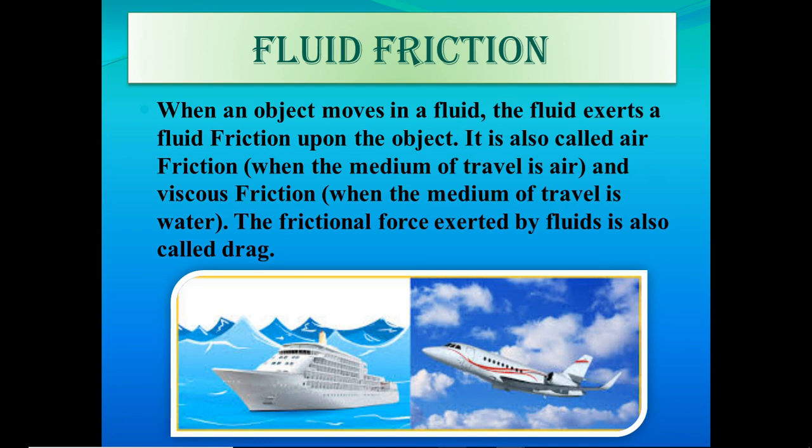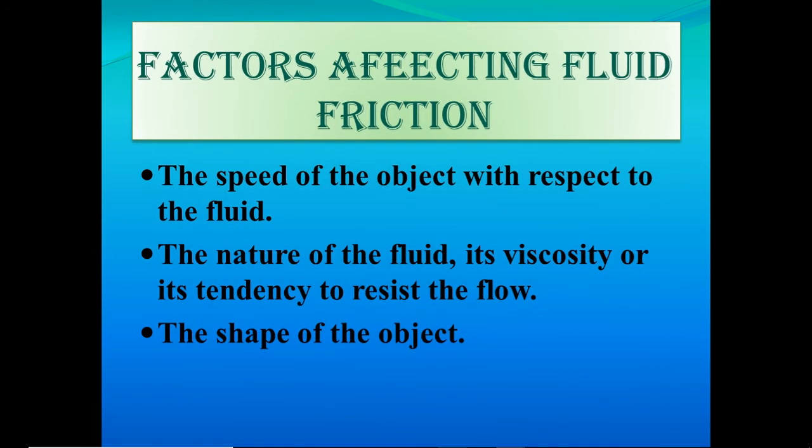Now, first are the factors affecting fluid friction. What are the factors which affect the friction? First is the speed of the object with respect to the fluid, meaning with which speed a swimmer is swimming. Then the nature of the fluid, its viscosity or tendency to resist the flow, like whether you are using water, honey, or something else. Next is the shape of the object, the kind of shape on which the friction is exerted.